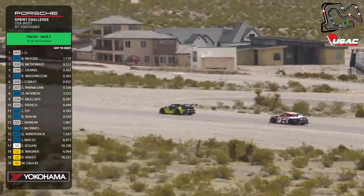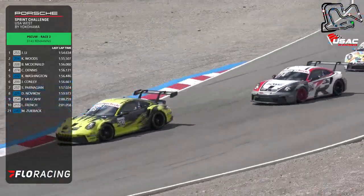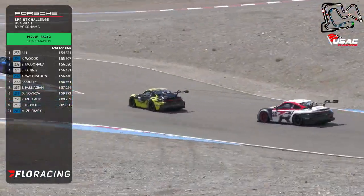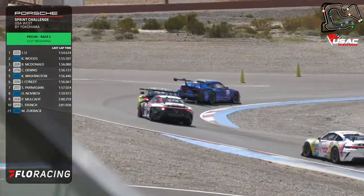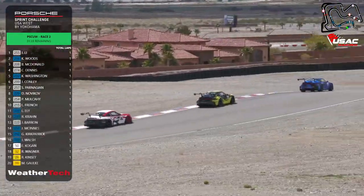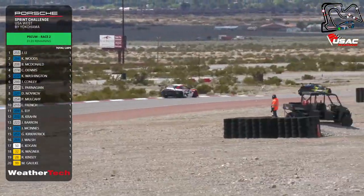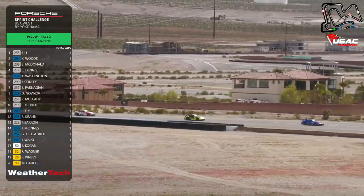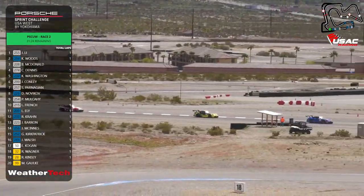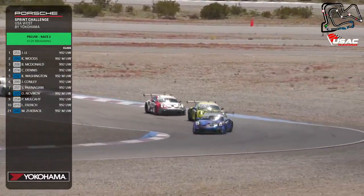They head towards us in turn 10. Don't see him trying to nose his way in there, although it looked like a bit of a defense from Kyle Washington in behind him, who has been in a bit of a fight here. I think that's Conley, that is just trying to chase him down. And Kyle finished second overall in race 1 today, currently running P5. It's definitely a bit of a mix-up right now compared to this morning.